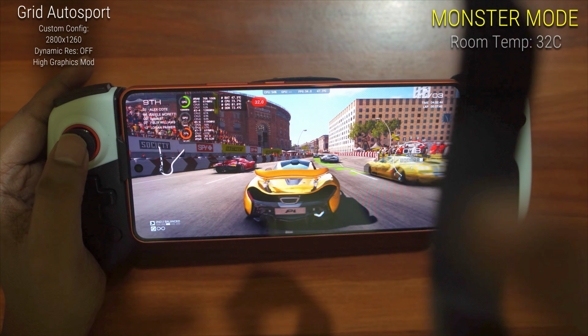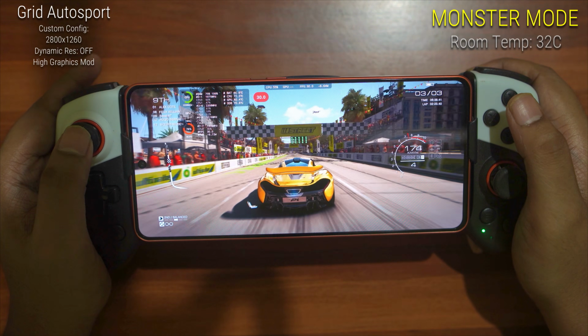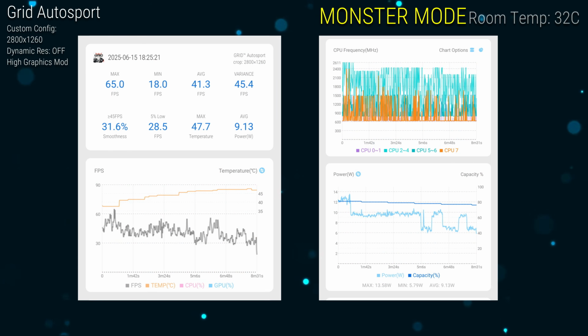That being said, the device did sustain higher temperatures when I was running 3D Mark as AnTuTu application, so take it for what it is. I think the Neo 10 is not doing any funny business here in this game because the maximum temperatures by the end of this short test was 47.7 degrees centigrade, and it maintained a very high SoC power of 9.13 watts, which is good.